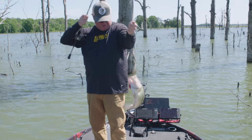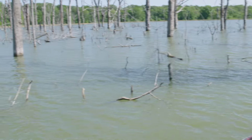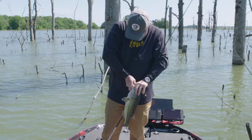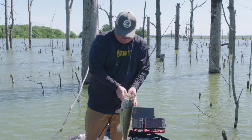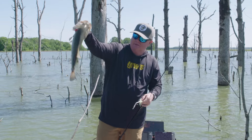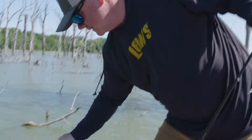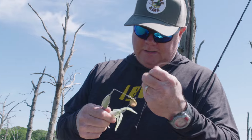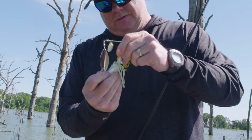Ugh, some chunks, man. Y'all see them two trees right there? I said there's got to be one between those two trees. They are eating this Strike King Pro Model spinnerbait. It's a good fish. Boy, they're eating this Strike King tour grade spinnerbait.